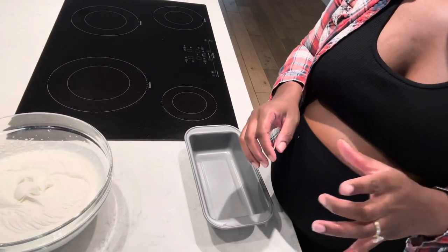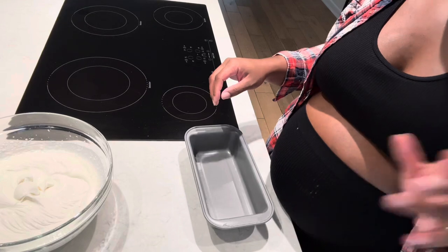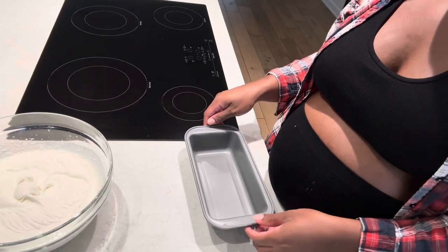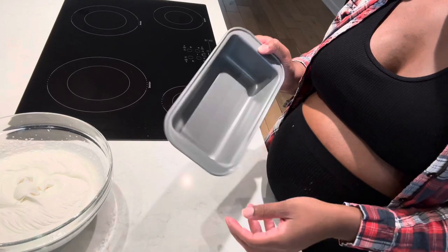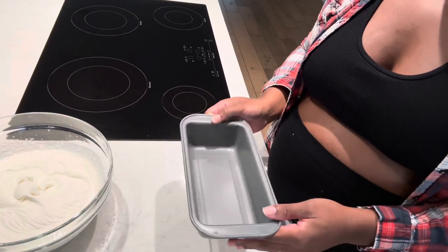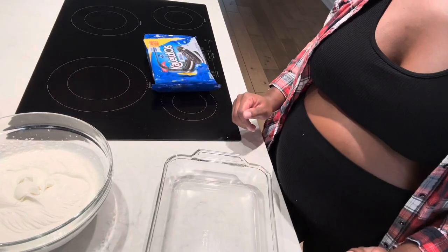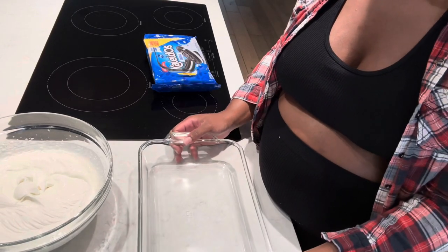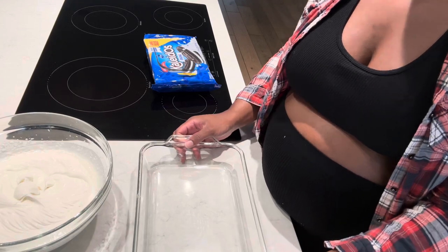Recipe calls for an 8x8 cake pan. I do not have an 8x8 cake pan. So I'm going to try to use this little loaf pan for now. Okay, so I changed my mind. I'm just going to go ahead and use this casserole dish. And we're going to start by layering our Oreos.